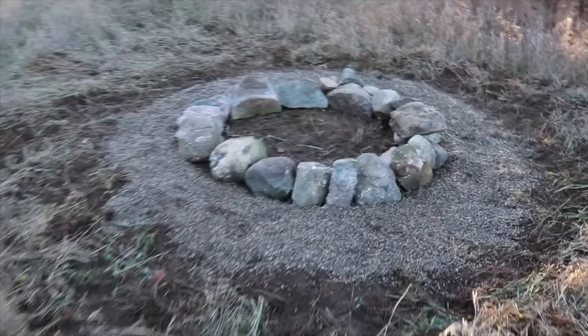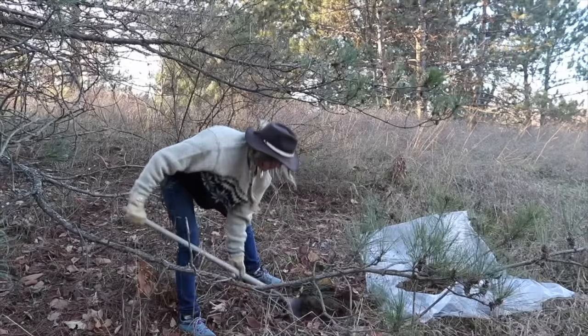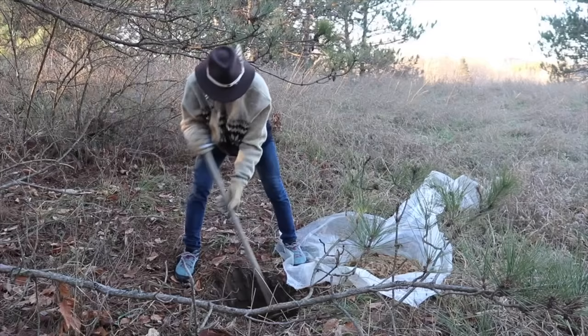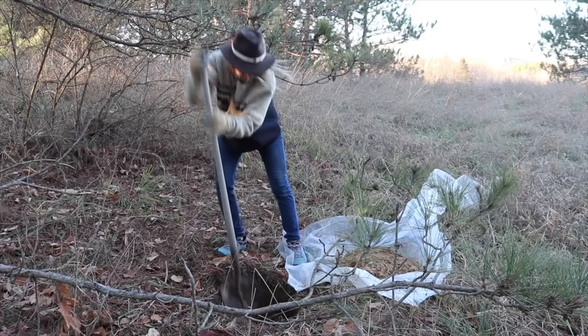Turned out really good. Now I need to figure out where to dig an outhouse hole. Just gotta find a good spot. Right here. Just straight sand. I have hit not one weed, not one root, pure sand. About as good as you can hope for.